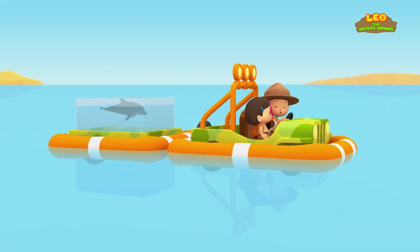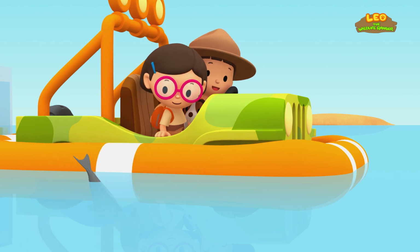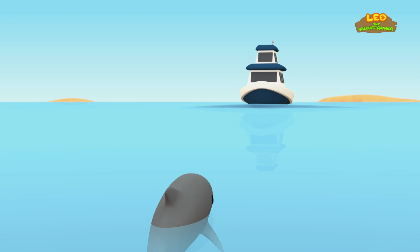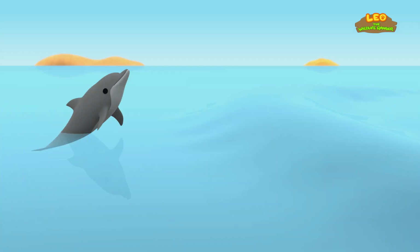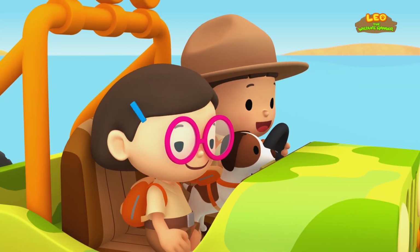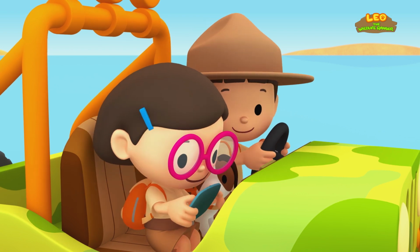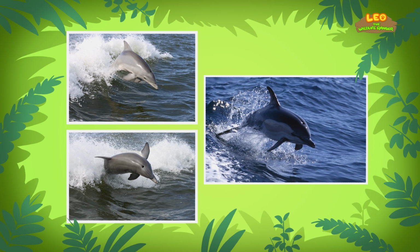I think we may be able to find the dolphin's mother here. You must be excited to see the ocean again. Oh, look! A boat! Look! I think Baby Dolphin wants to play with the waves created by the boat. Correct! That's because bottlenose dolphins like to surf and ride on waves produced by boats or big animals.